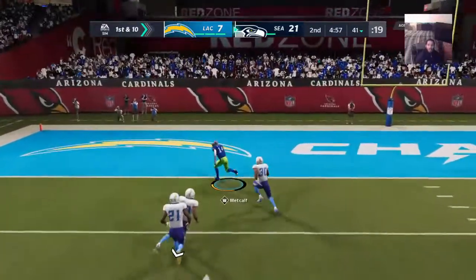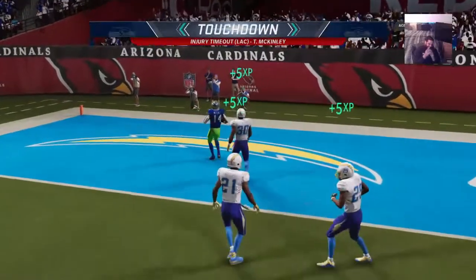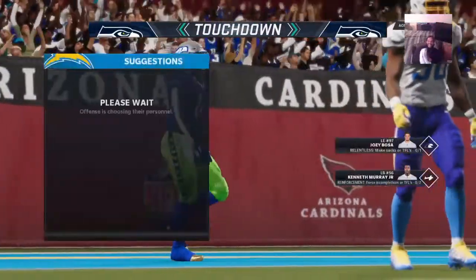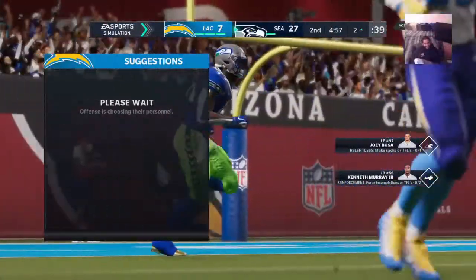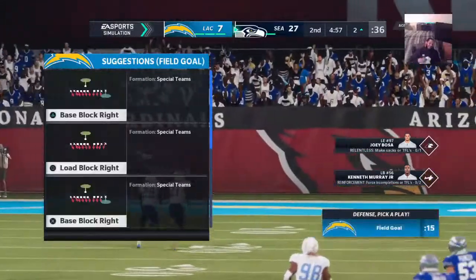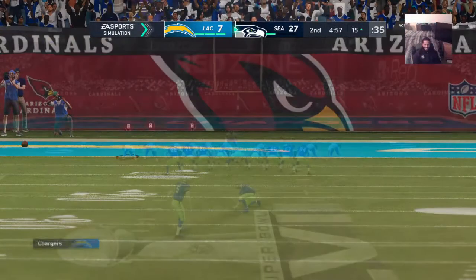Going for Metcalf. And this is caught. And touchdown. Russell Wilson with 2 first-half touchdown passes. And the Seahawks find a way to stretch. What a great throw. Russell Wilson is the greatest.